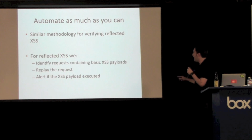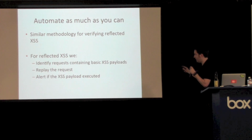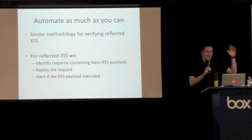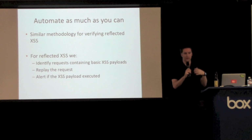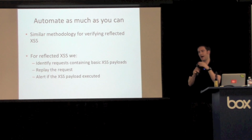Yeah, it's fun stuff. Similar methodology for verifying reflected XSS. So let me give you a brief, embarrassing detour on this. Back in the beginning, when we first started looking at identifying XSS requests coming against our app, one of the first things that we did is just generate a list of XSS attempts people are trying against us. As one can imagine, that doesn't scale very well.